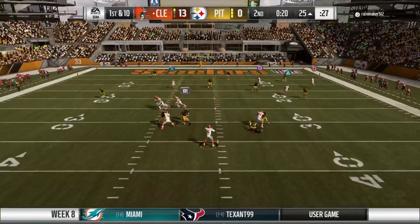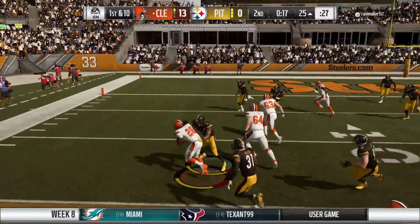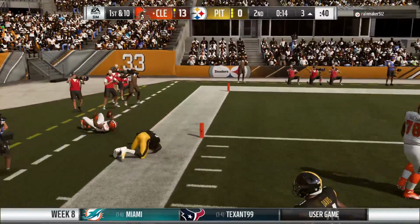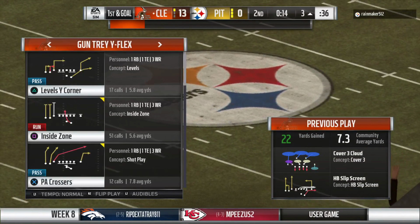On 1st and 10, Mayfield. He'll try and set up the screen. It's complete. And out of bounds all the way down at the 3. A good pickup there, a 22.